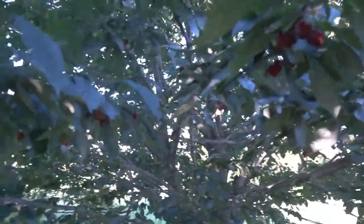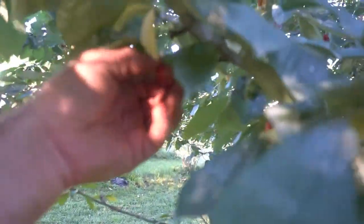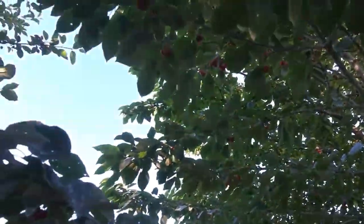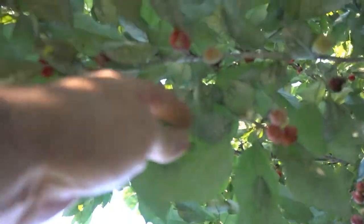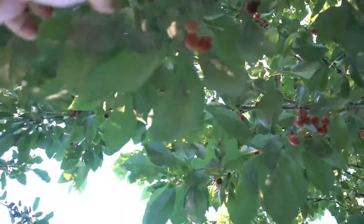After eating those sour cherries, Connor, these are really sweet. Yeah. And they're really not all that sweet, but it makes you think they are. Shame that's not fully ripe.